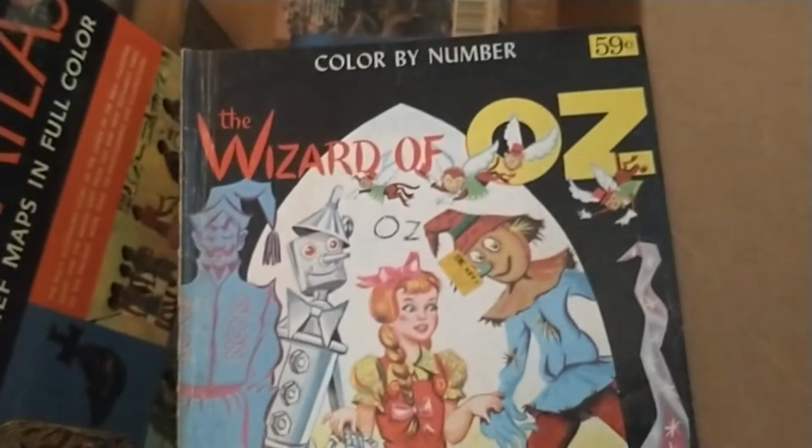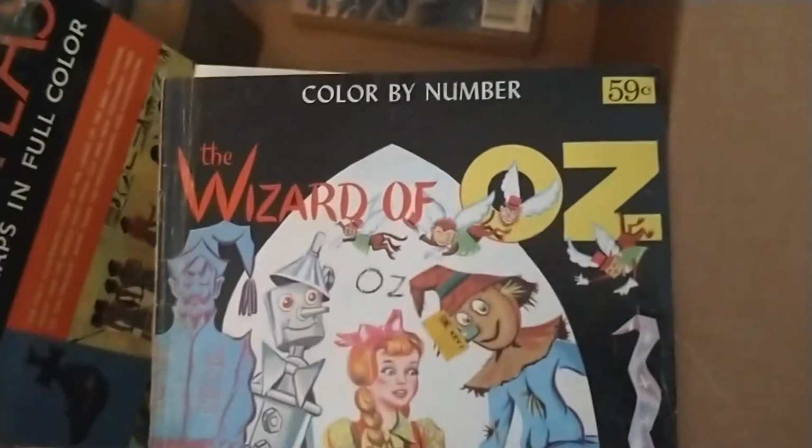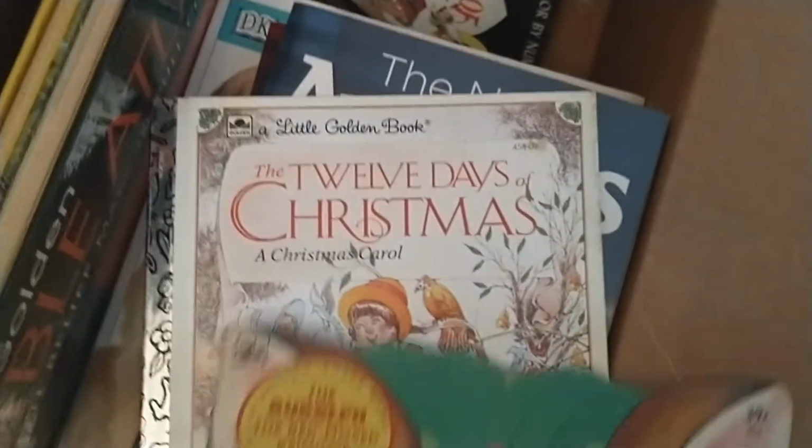Okay, this is a Wizard of Oz coloring book, and I was in the Wizard of Oz play. I'm going to keep that. That's just a reminder that I was in the play, because I think I pretty much got rid of everything else having to do with that play, so I was just going to keep that as a little reminder. Rudolph and 12 Days of Christmas. I am keeping those, and really they should probably be in my Christmas stuff, but they are not.